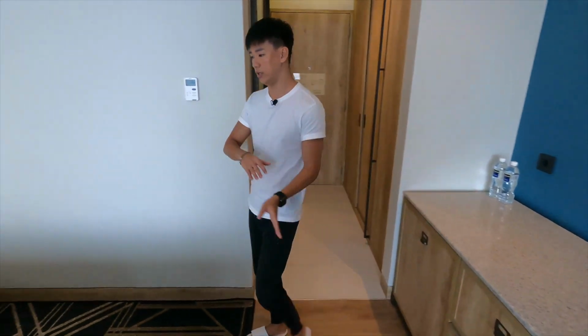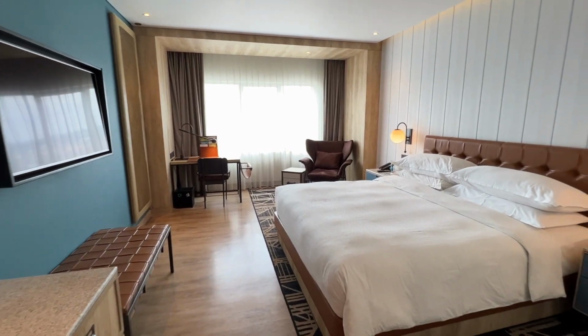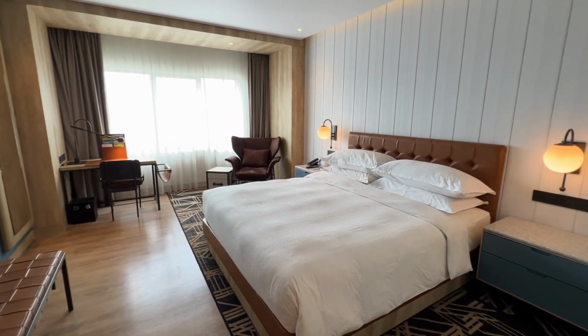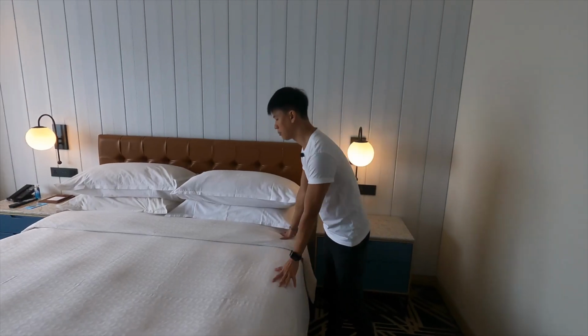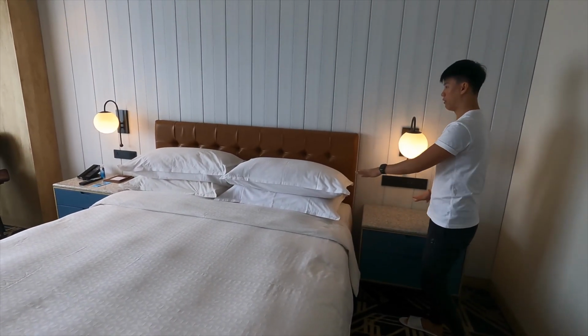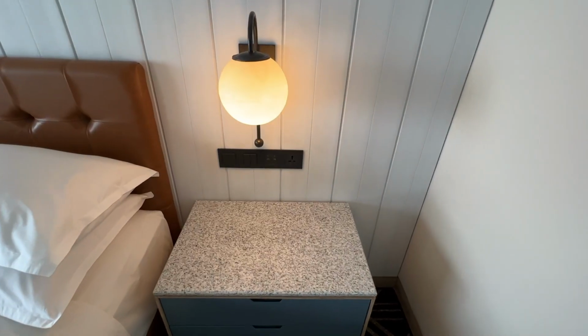And right over here, this mini carpeted area. The whole place is not carpeted so this is just like a layover carpet. This is like a bedroom area. So this is the king size bed over here. Both sides have their own bedside table, storage space below, and also switches for the lights.